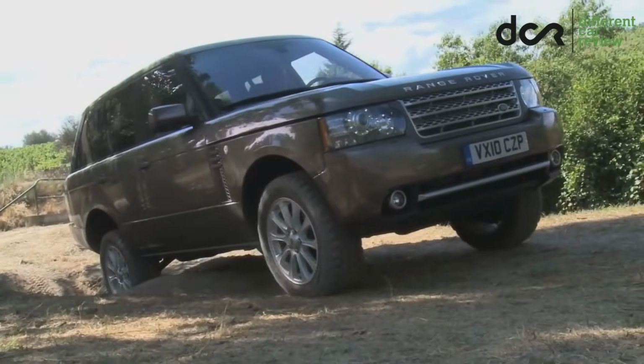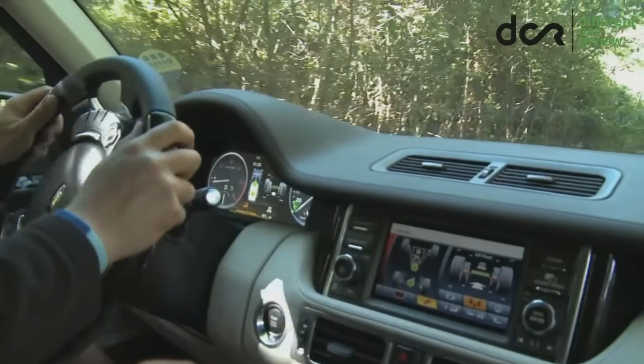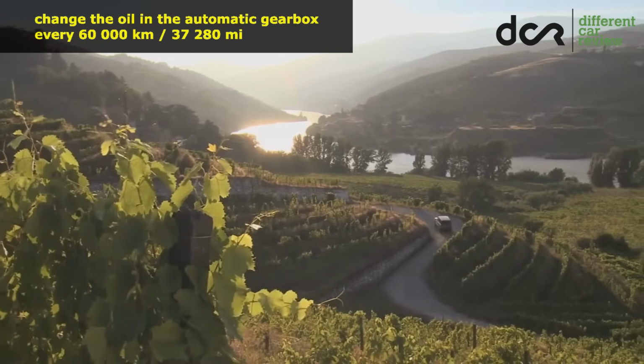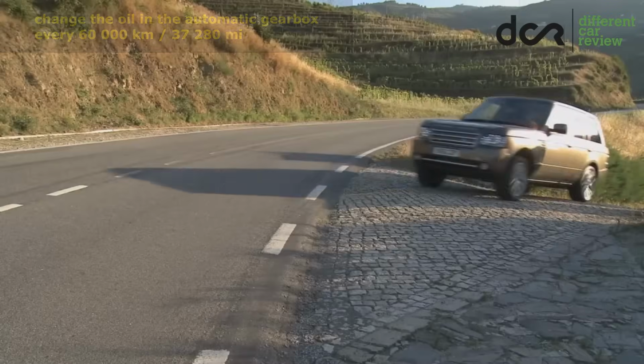So don't forget to check the gearbox properly before buying. It should change gears very smoothly without any kind of strange noise or hesitation. I recommend changing the oil in the automatic gearbox as usual every 60,000 kilometers.